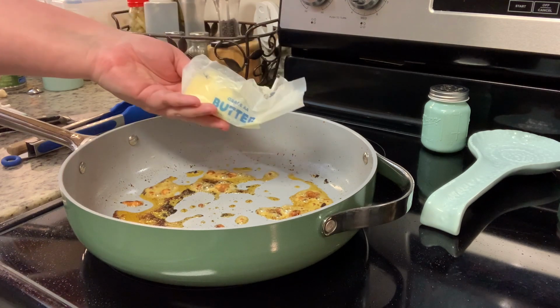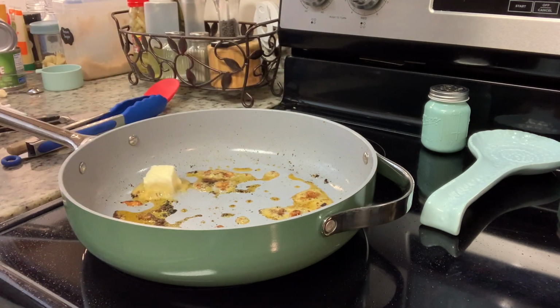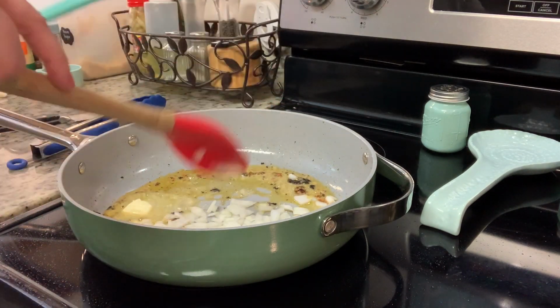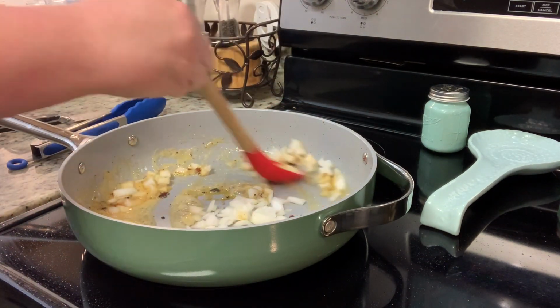Now, the recipe didn't say whether or not to wipe out the skillet at this point, but I decided to just leave it in. I figured it would be flavor. So I'm going to add in my butter. I did turn the skillet down, by the way. I turned it down to about medium heat.